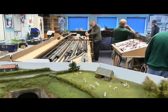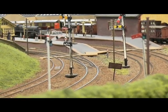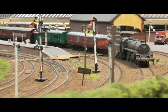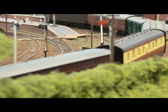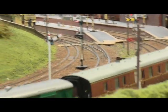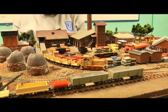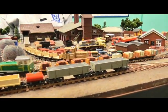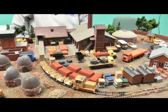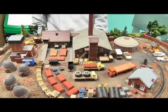Here's the fiddle yard, and there's a control panel. This one was a very small but very interesting little layout on a board not much bigger than about 3'6" by 3'6". The details are really good.